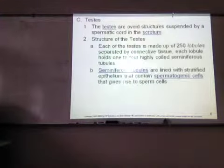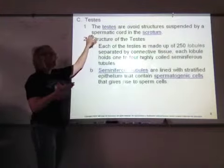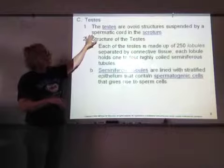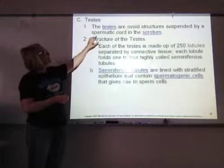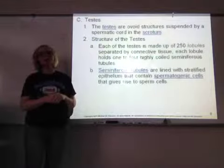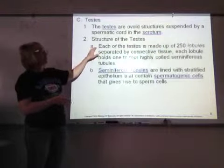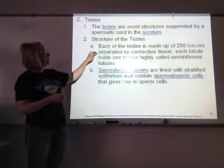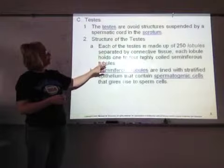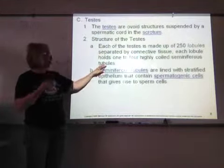So testes are the structures. They're surrounded, I didn't point that out. The scrotum is the area, or basically the sac that holds the testes. The scrotum is very important for regulating temperature. Each of the testes has 250 lobes that are separated by connective tissue, and inside are these seminiferous tubules that are very, very tightly coiled.